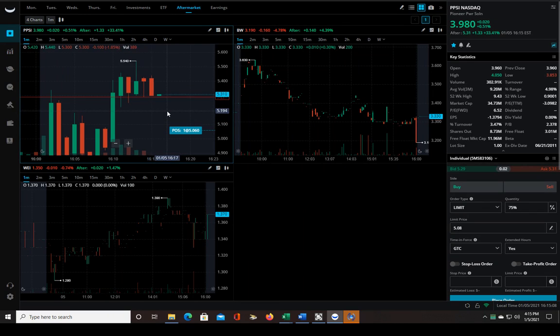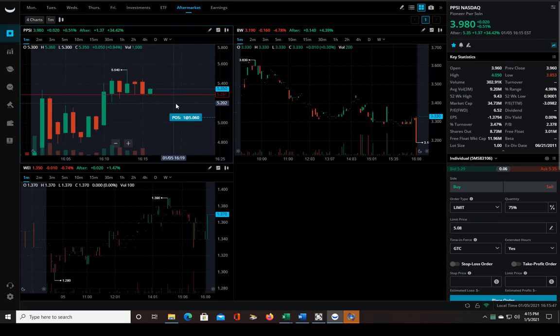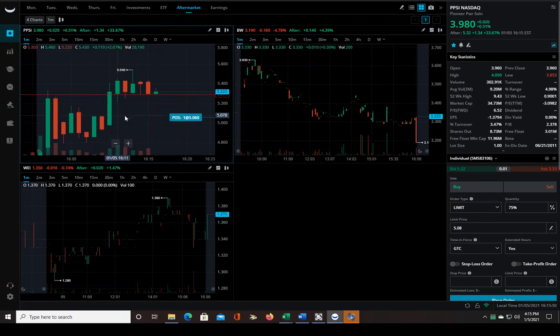This is just a lot of choppiness here. Of course, I'd like to stay in for a bigger move, but let's just see what it does. Sure did get close to that 2R target there, because my 2R target was 560. So I would have done a whole lot better if I would have held, and then sold out near the top of this candle. But all this sideways movement just really scared me. All right, so if I see 528, I get out.